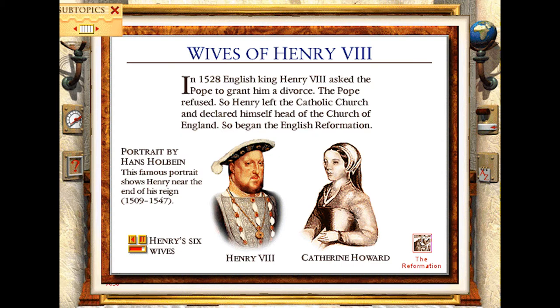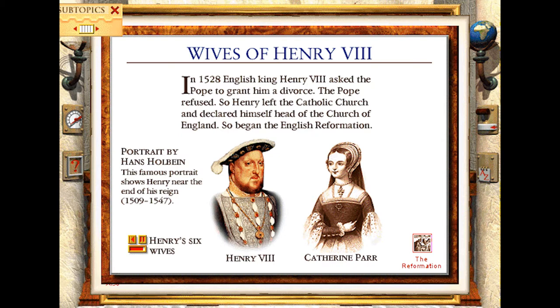Catherine Parr became Henry's sixth wife in 1543. She was well educated and had been divorced twice herself. Catherine was still queen when Henry died in 1547.